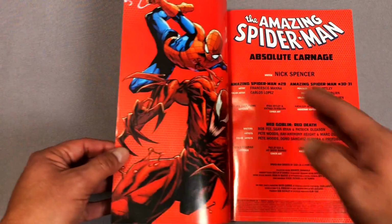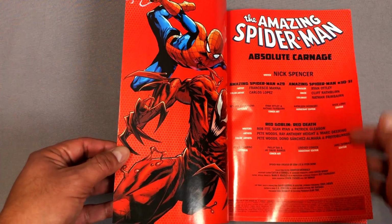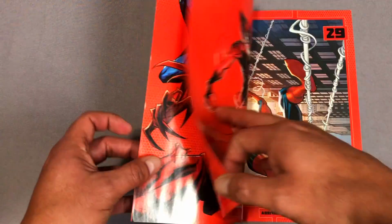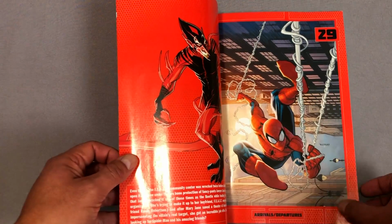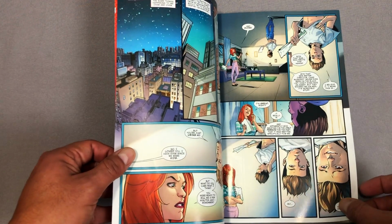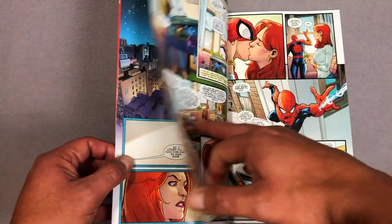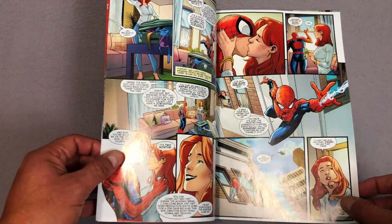Now this one I have to be careful because I don't want to spoil anything. Issue 29 is drawn by Francesco Manna. The rest are done by Ryan Otley. And then there's the Red Goblin, Red Death. So you probably just saw that. It contains issues 29 through 31. And then the Red Goblin, Red Death one-shot, which is not written by Nick Spencer.